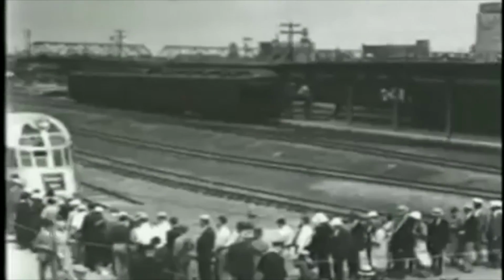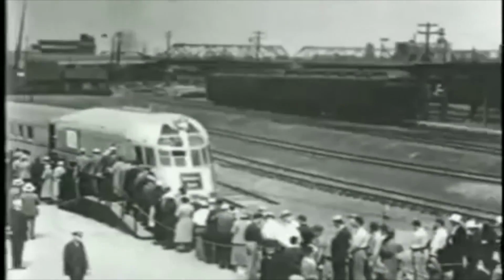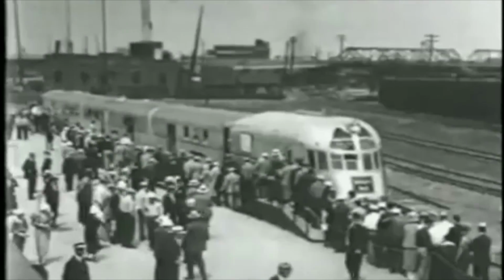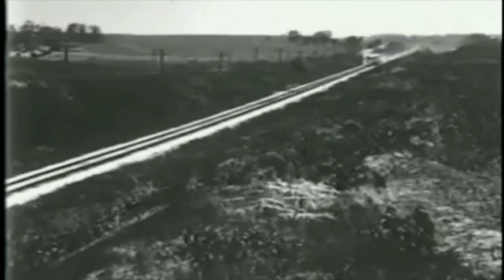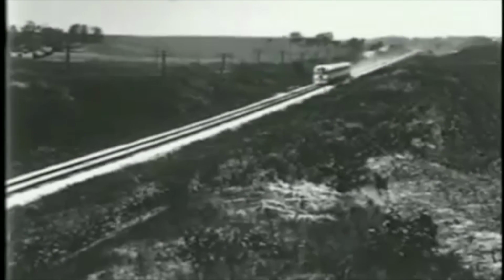built the infamous Pioneer Zephyr for the Chicago, Burlington, and Quincy Railroad. This self-propelled streamlined train set was sleek and modern and took full advantage of Budd's unique construction methods. This train set also added the railroad industry to Budd's long list of endeavors.